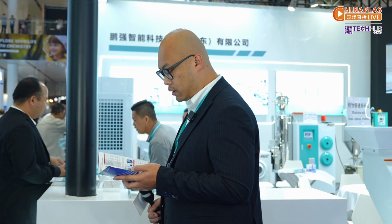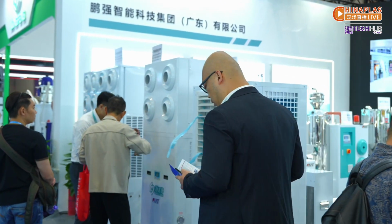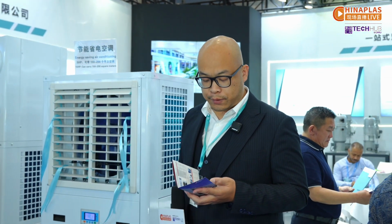So let's take a look at our industrial air conditioner. Our industrial air conditioner is built for high heat plastic workshops. The strengths are energy efficiency, durability, and precision. For energy efficiency, 30% better cooling with 25% lower electricity costs. And for durability, we have 20,000 hours tested compressors backed by a 1-year warranty.